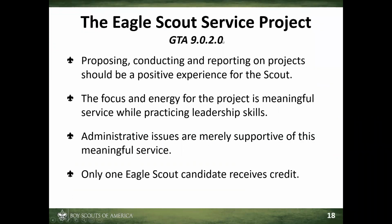You see these numbers up here. These refer to sections within that National Advancement Guide, which is also on that same page that we were just looking at. But the Eagle Scout Service Project is probably the most difficult part of becoming an Eagle Scout. It's probably the most rewarding portion of the Eagle Scout Project.